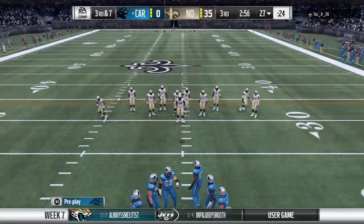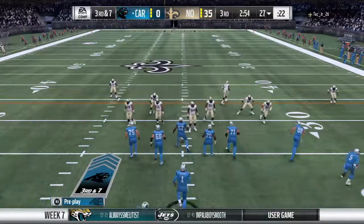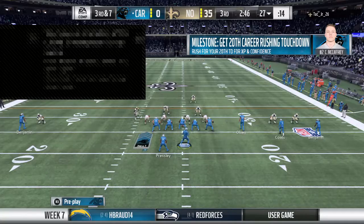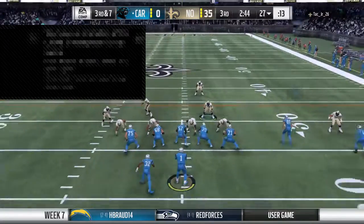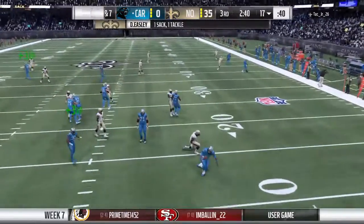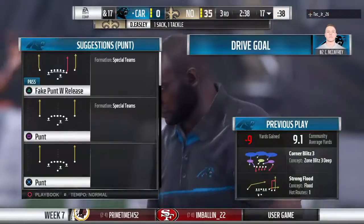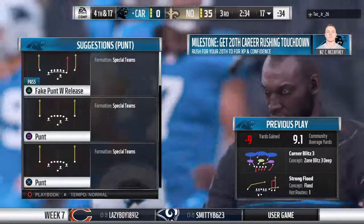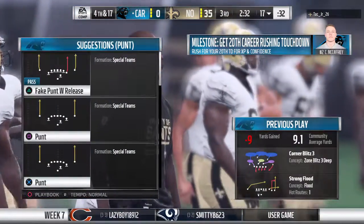The Panthers on 3rd down, 0 for 3 to this point. They could use a conversion. From the gun, here's Newton, and he's taken down here by the Saints. Dominic Easley in there to get him for a loss of 9, and that'll lead to 4th down.